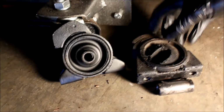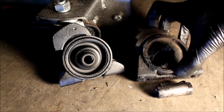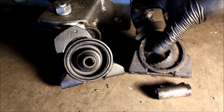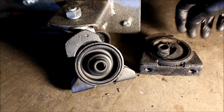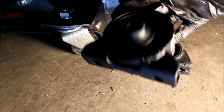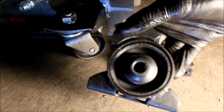So basically, the motor was just moving back and forth when you get on and off the gas, because there's obviously so much play in this destroyed bushing. So that was kind of just knocking around in there. This is the replacement, obviously brand new, gonna fix the problem, and very little to no play at all.